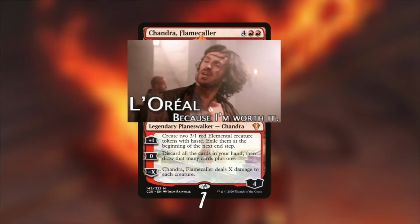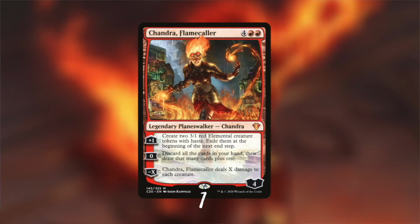Well, Chandra Flame Caller works great with our Novice Pyromancer, as she spits out 2 elementals each turn and she does it with a smile. Her 0 ability is card draw and she can also act as a board wipe. So definitely a good include, this Chandra.